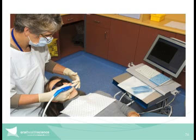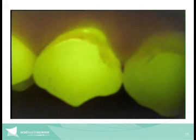The QLF is a diagnostic tool, and what it does, it looks at the autofluorescence of enamel, measures that, and from that, it gives you an idea of the mineral content of that enamel. And I'll just show you the kind of image that you get from it. Now, you can see the darker area over the top there. So that's how a white spot appears.